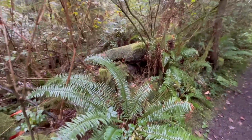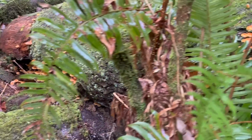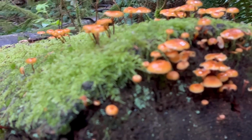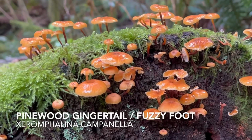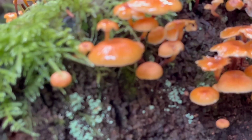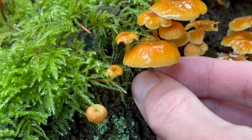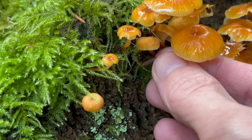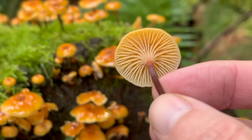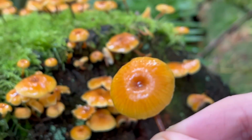And just up here, growing from well-decayed conifer wood, we've got a really common sight up here. This is what's known as the Pinewood Gingertail or the fuzzyfoot, Xeromphalina campanella. Notice this has a beautiful golden brown striate cap that's down curved at the margin, umbonate at the center, and we've got these deeply decurrent gills and this really dark stipe down at the base.